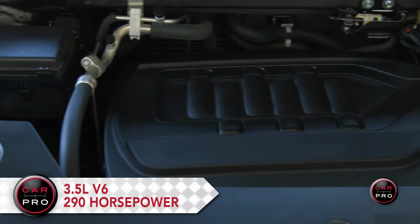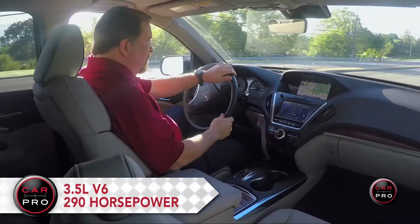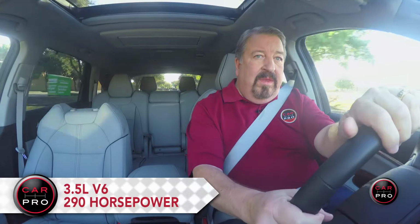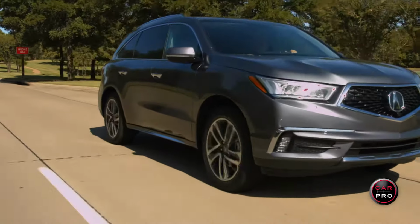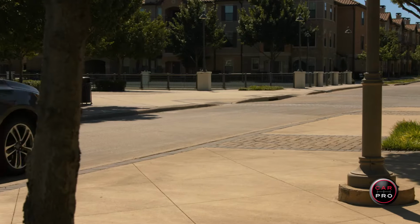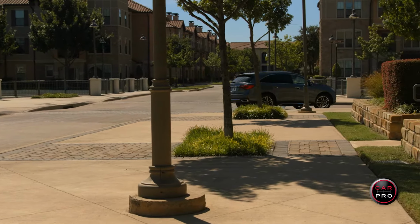Looking under the hood, we have the tried-and-true Honda 3.5-liter V6, and mated to that is a 9-speed automatic transmission. Together they produce 290 horses, which is very pleasing in an SUV this size. Acceleration is strong, and I love the way the 9-speed transmission shifts. Unlike many of the 8 and 9-speed transmissions I've tested, you never feel like it's searching for the right gear.